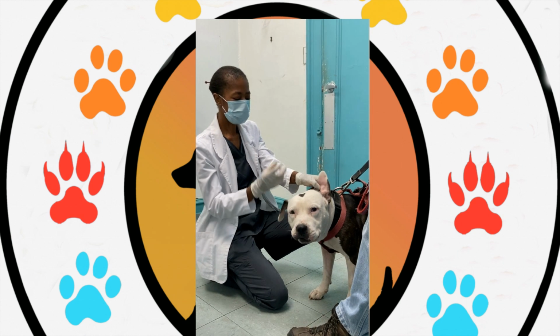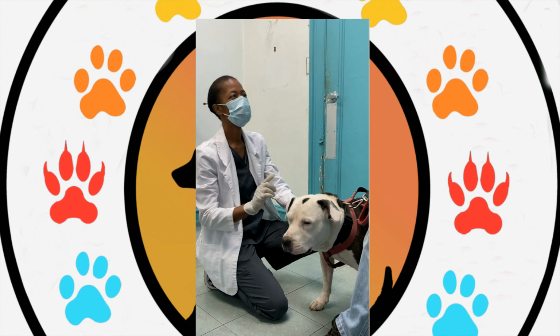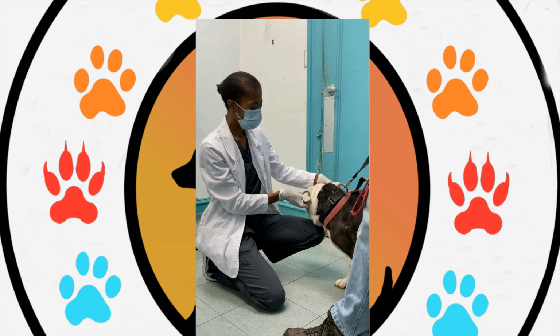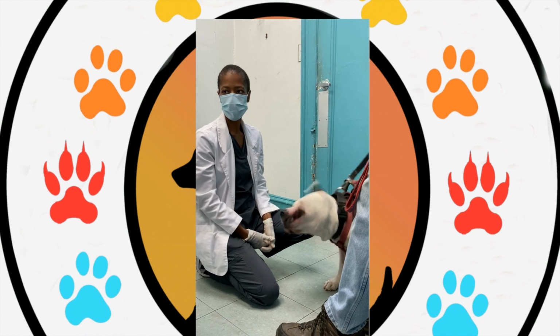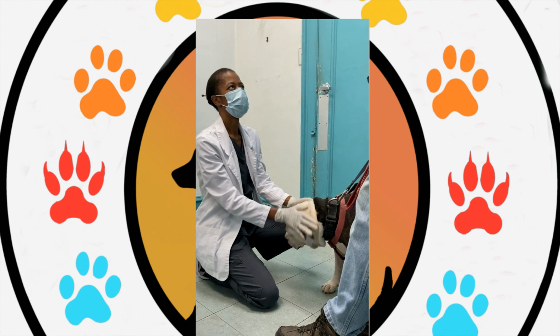Sometimes you can get the pads that are pre-moistened and you just go in with your finger, not with Q-tips. Definitely no Q-tips in the ears. But you can use your finger with an ear cleaning pad and just kind of scoop out debris. I don't have one now, but I'm just using the motion. We'll get his ears all cleaned out and then we'll put some medicine in there to make him feel better.